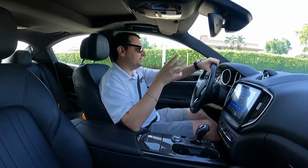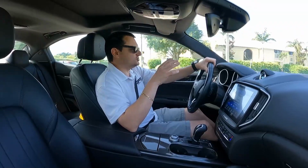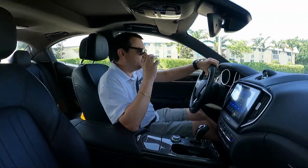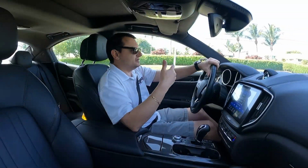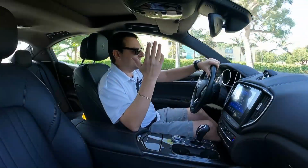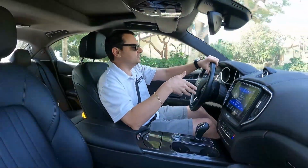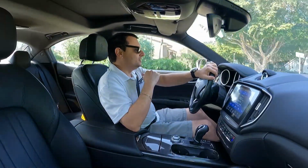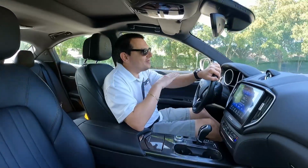And here's the thing: the interior quality is just awful. The minute you get inside this car, if you have ever experienced a true luxury car, I'm not talking about your cousin's 1995 BMW 3 Series, but even the base 3 Series interior is still nicer than this, and you feel Detroit. There's Detroit in here everywhere.